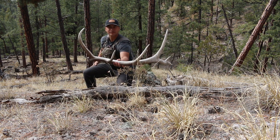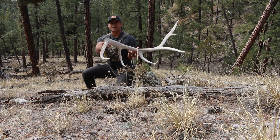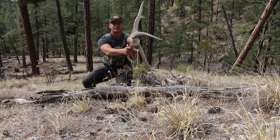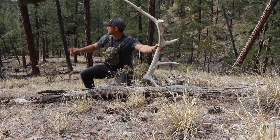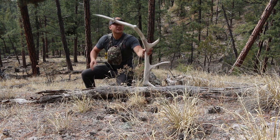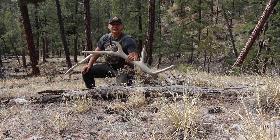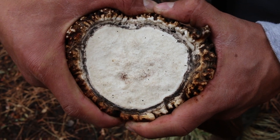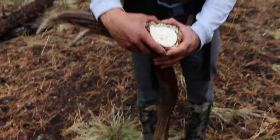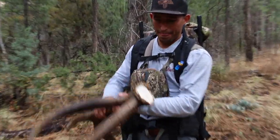Real nice beam. Little chewed up. Little tiny burr on him. Nothing too special, but I know Nate's got another ragger. He's up on this big ridge, and Hobby's grading up above me, so we'll just have to see what happens. But check out the size of this base. Jeez, look at all that.